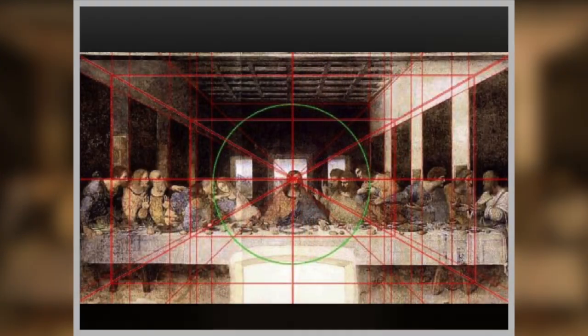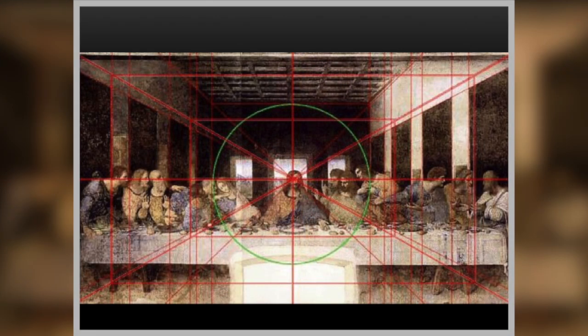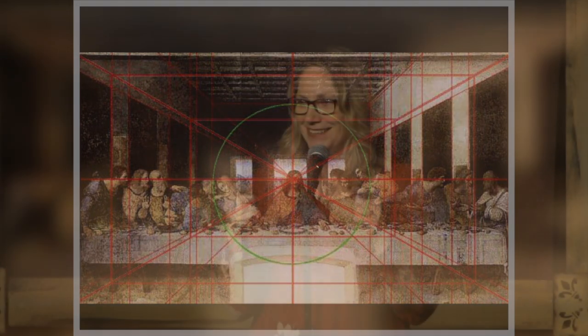So do you see, this is called vanishing point perspective. So all the points in that painting are converging where? Right on Jesus. So that means something, right? Isn't he the beginning of all things? All things begin with him and go out. Didn't that painting just become a whole lot more meaningful when I pointed that out? So this is good stuff.